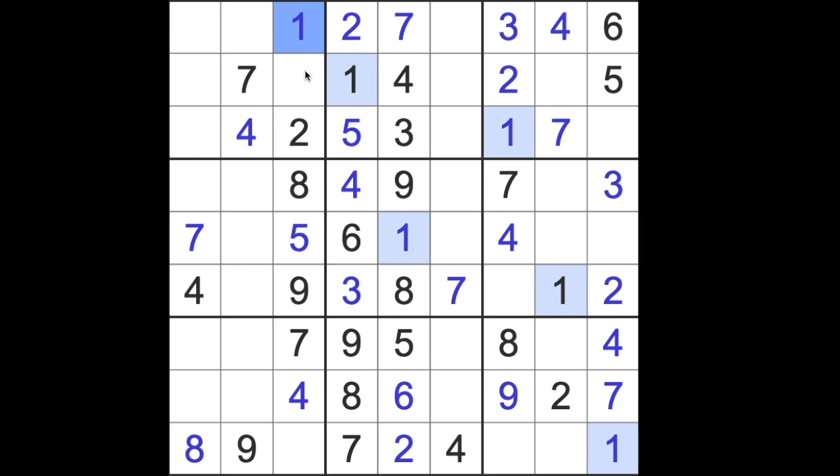Right, where to go? Excuse the delay, I am concentrating. Found it, thought there might be something. Three across here, that's a three we can place now.